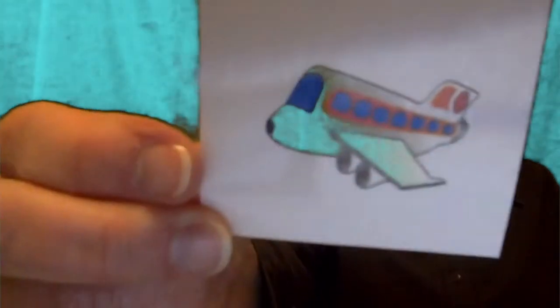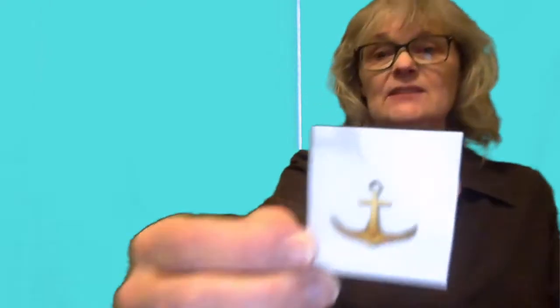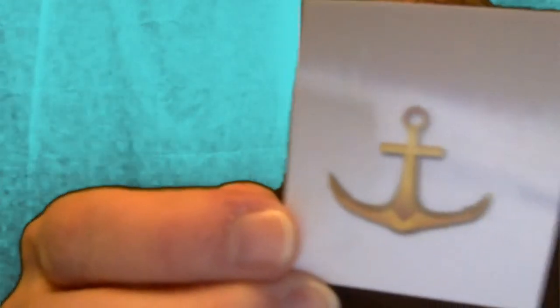What do we fly in sometimes? An airplane. Did you figure out what this was? That's an arrow. It can go in different directions. And then, this one was hard. This is an anchor that goes on a boat. Do you know what the letter is this week? Did you guess? It's the letter A. Did you guess right? I hope so.